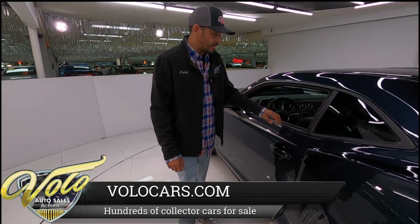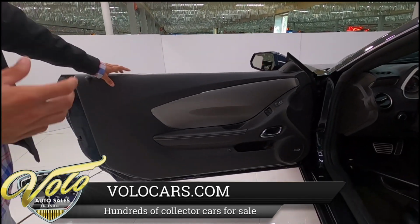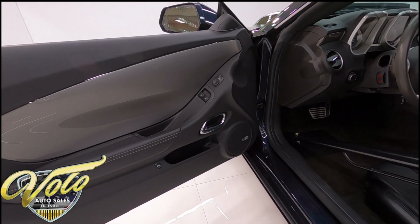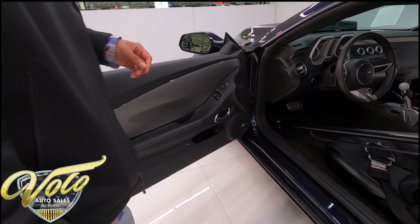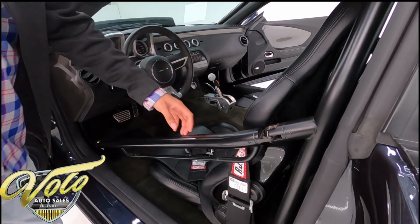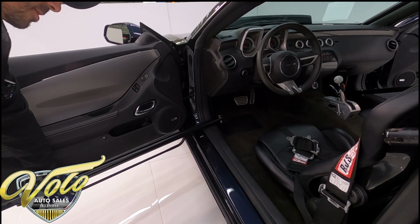All right, guys, coming into the interior, it has been stripped down quite a bit, reducing weight on it. So they got rid of the speakers, the door locks, stuff like that. This does have the NHRA certified roll cage with a quick release on it, so that's kind of nice.